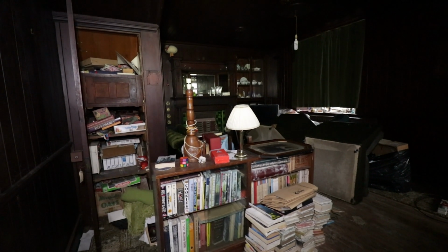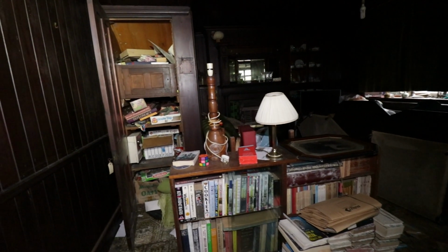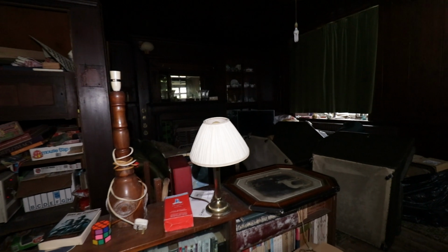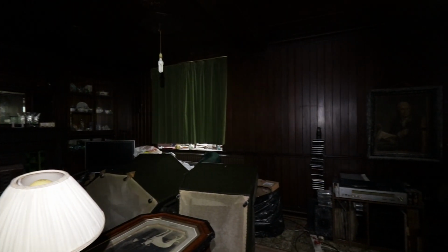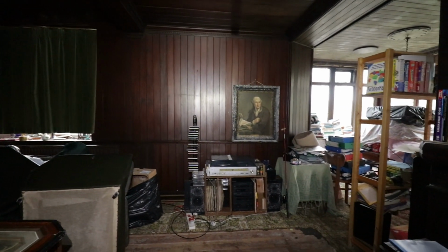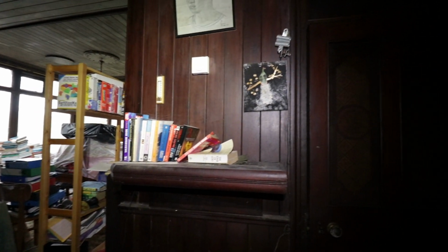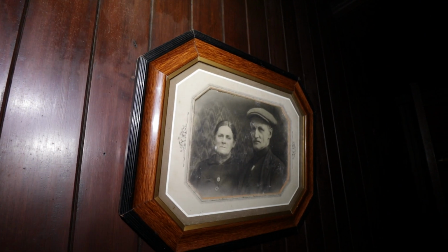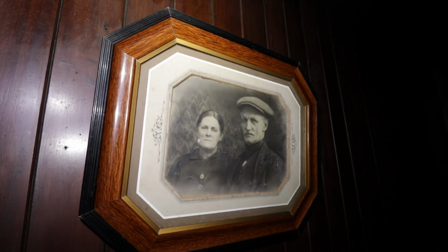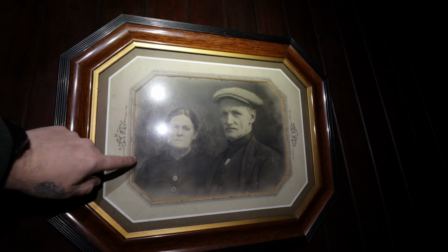Right. I've got the old head torch on. I had to put the head torch on because it's so dark in here. But I wanted to give you an overview of this place, which we will go into detail. I guess start off with this. Look at the wooden panelling. Crazy. And this old photo is hanging off. I wonder if there's got to be a painting, hasn't it?